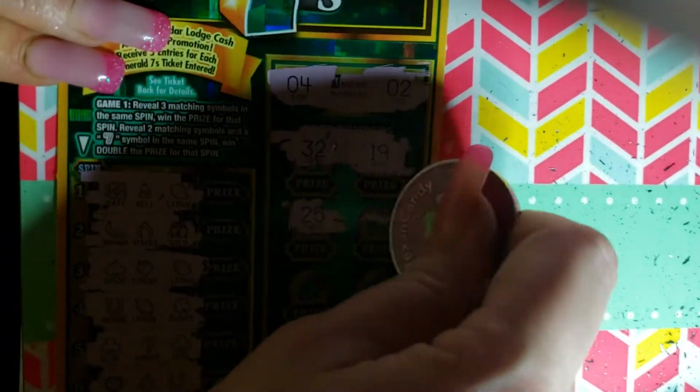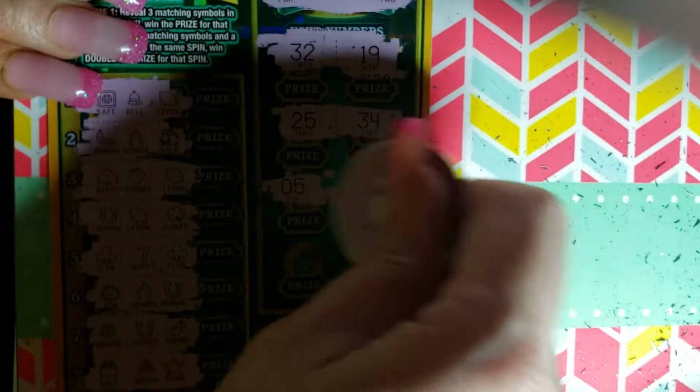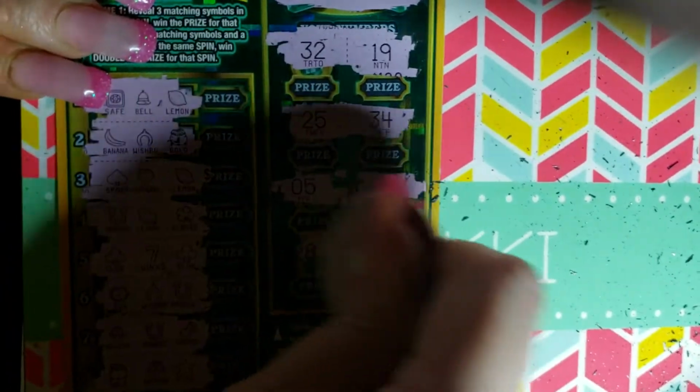All right, we got a 4 and a 2. Let's do it. Where are you, 4 and 2? 4 and 2, or 7. We'll take another 7.